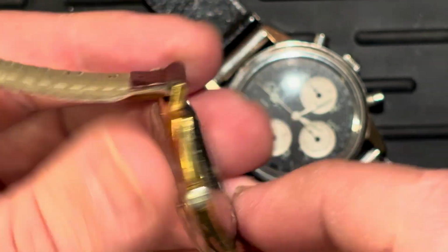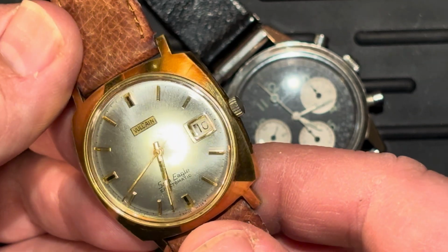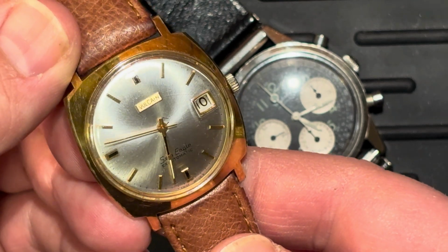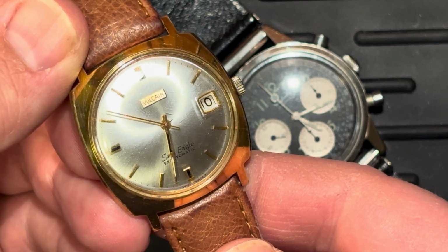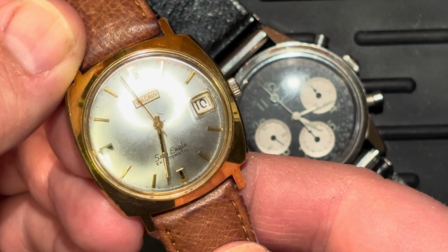And yeah, I've worn it a little bit. I quite like it. I think it probably needs a servicing. It doesn't keep time as well as I would prefer. And one of the things I've noticed with these is that as much as I like to wear them, I feel a little guilty that if I'm wearing it without a servicing, I maybe am damaging it. Correct me if I'm wrong on that one, but that is my understanding.